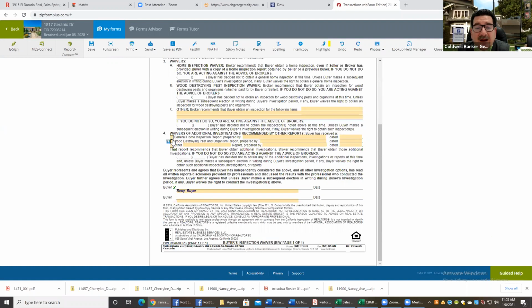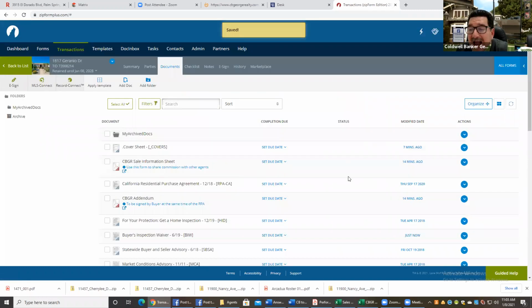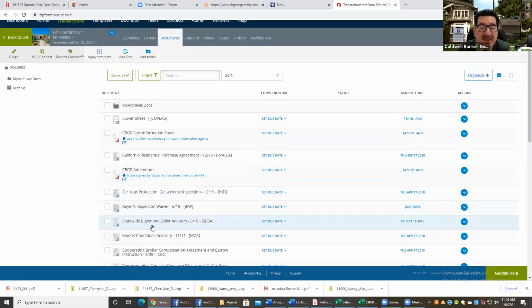I'm waiving the wood destroying, or I'm waiving the home inspection, or I'm waiving other reports. You click the boxes. They're already pre-checked. Betty will sign here if she wants to waive the inspection, but I don't want Betty to waive the inspection. I wouldn't have any first-time buyers waive an inspection. A builder or an investor can waive it before writing an offer, but not a first-time buyer or a normal purchase buyer, okay? The next form that I wanted to show you is a statewide buyers and sellers advisory.